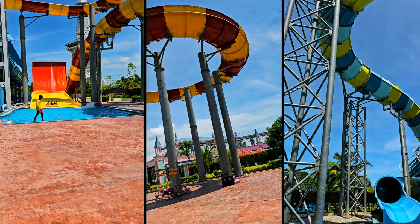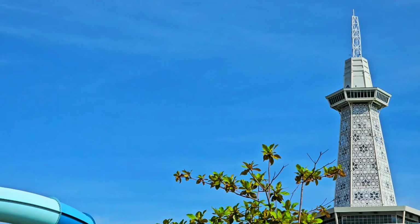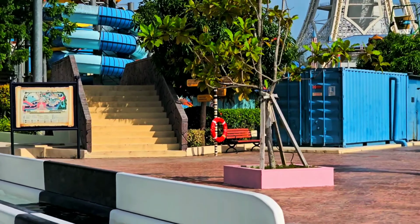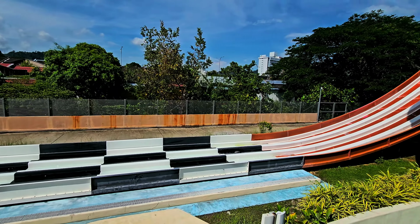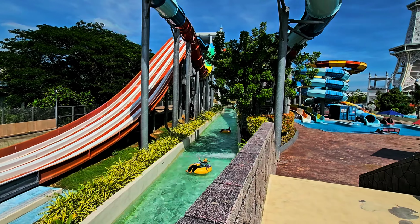The rides were limited, but I had a good time. The park is well maintained with so few people here. There are no queues at all. It feels like we have the whole place to ourselves. And for a more relaxing experience, the River of Life is a lazy river where you can just float along and soak up the sun.